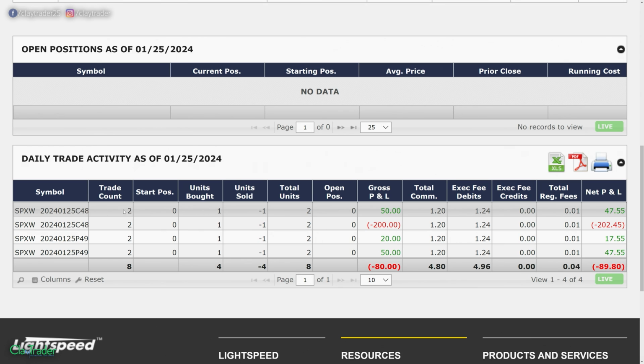So there was a trade count total of 2. Now how come? Well, remember, I bought one contract and then I sold one contract. So that's where the 2 was coming from. And there was the $50 that you saw me make. But now we hop over and tell, well, how much did that actually cost me? So total commission was $1.20 and then execution fees were at $1.24. So in other words, it was 60 cents per contract, right? Because 120 divided by 2 would be 60 cents each.